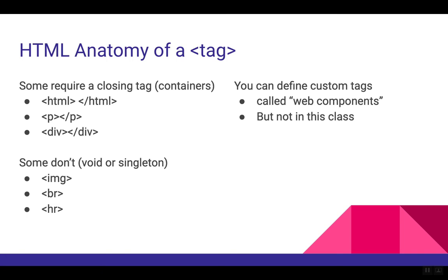Okay, the tags. So we talked a little bit about the HTML tag. We saw the body tag. Tags come in two types. You either have a container tag, which means that you have a beginning tag, an ending tag, and content in the middle. You also have singleton tags or void tags. These are tags that describe a single thing and don't have an ending tag. An image is everything that the browser needs to render the image is defined within this one tag, and there is no closing tag. These are called singletons or voids, when they don't have an ending part.